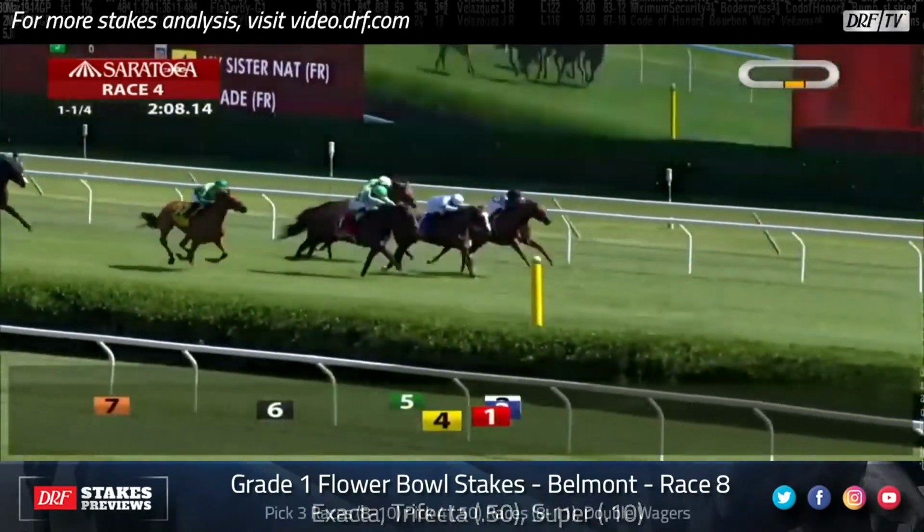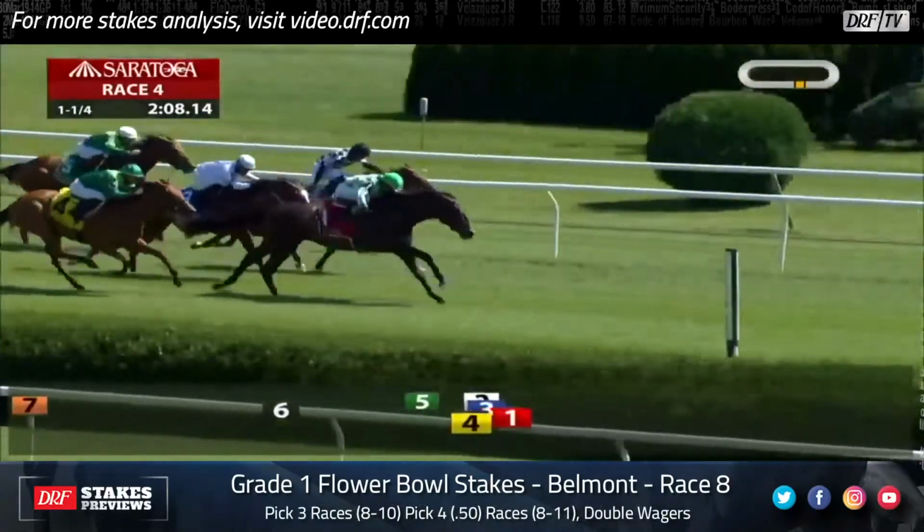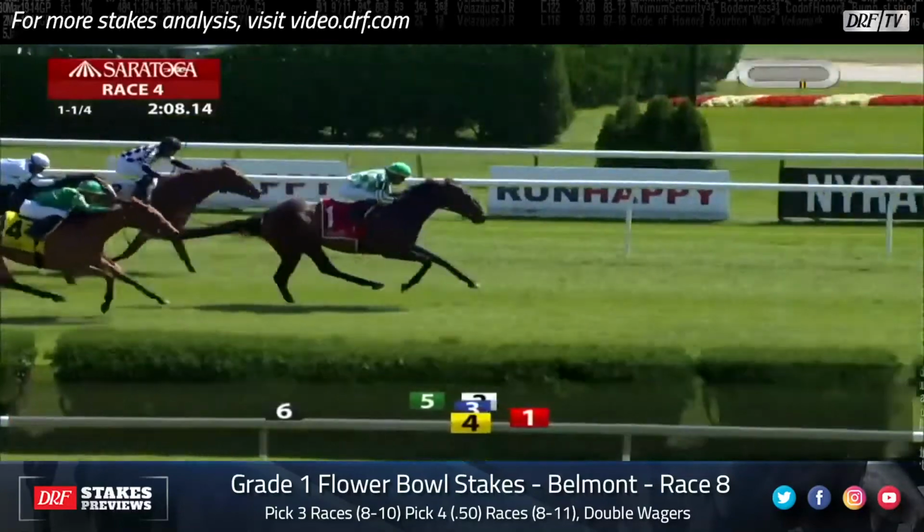Like My Sister Nat, I do wonder, even though Civil Union has a win at 1.25 miles, if she actually wants a little more ground. Yeah, I wonder about that too, because you can just see right there, even though she had the jump on My Sister Nat, she just stays very strongly in her races. It feels like more distance actually works to her advantage. But she's so tactical, Dan, that you just sort of feel like maybe she falls into another good trip here, and she's obviously in good form right now.